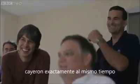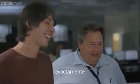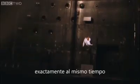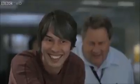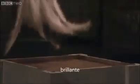Look at that. They came down exactly the same. Wow. Look. Exactly the same. Feathers don't move, nothing. Look at that. That's just brilliant.